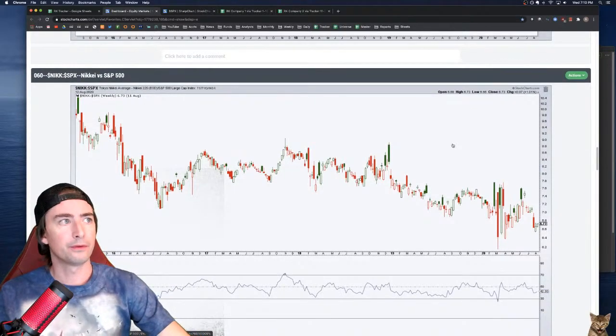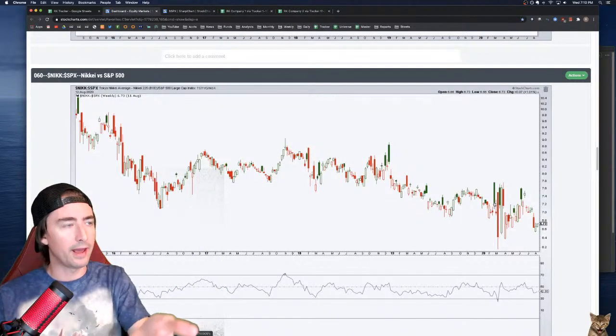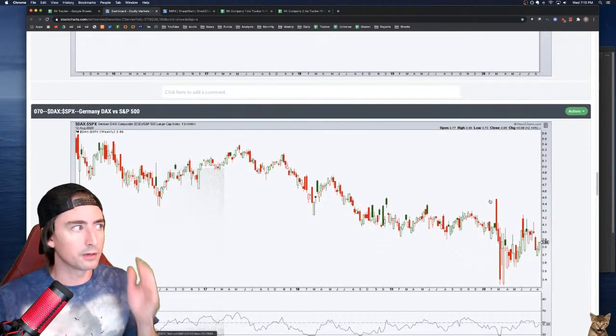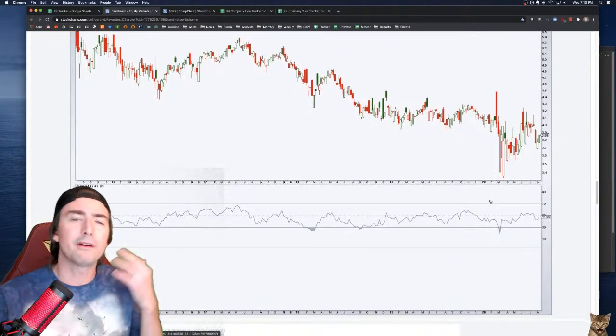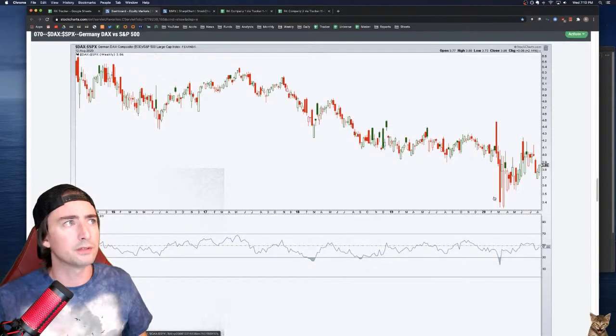Japan. Underperforming the S&P 500, right? And this trend is still intact, going down. Man, everyone's been flocking to the U.S. for better or worse, long term. We'll see. Germany trend down. U.S. is S&P 500. I mean, those are broad international companies at this point, right? But they're mostly U.S. focused.